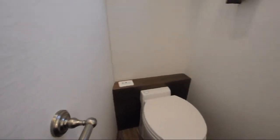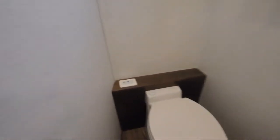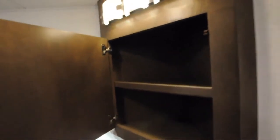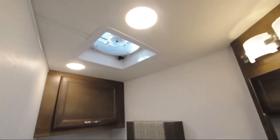The toilet has a macerator and it's an auto dump. Look at that. Very nice. Your mirrors, they are not affixed. You actually got some bonus storage back there, as well as a nice big upgraded ceiling fan.